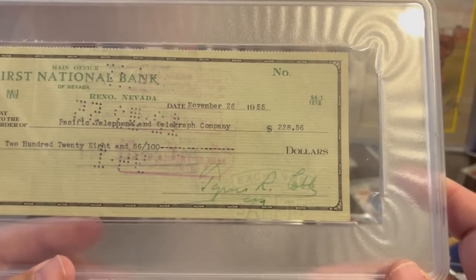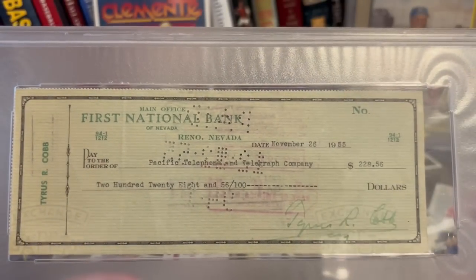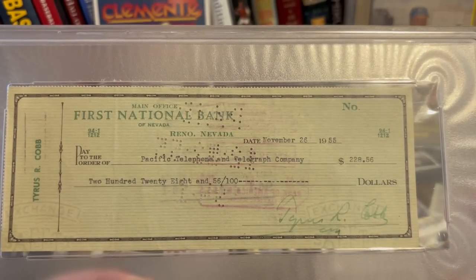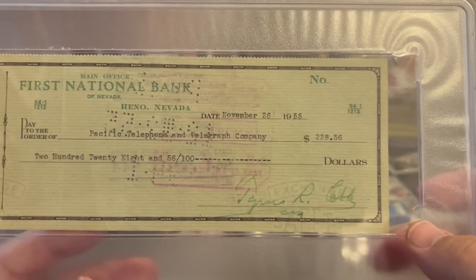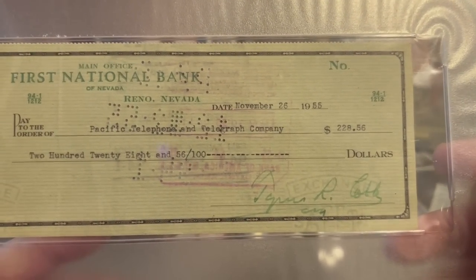8 on the signature. Actually, I think that's generous. So Cobb was notorious for signing and writing in green ink, especially checks. You'll see there's a lot of Ty Cobb checks on the market. There's tons of them. His family released them or something. This one is from 1955.